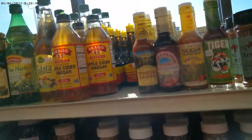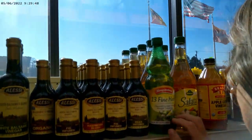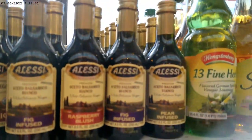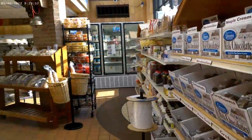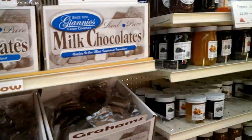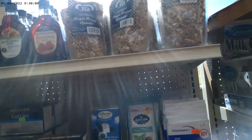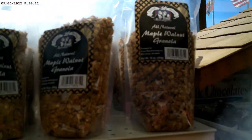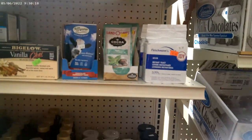Then they got different types of, is that oil or vinegar? Okay. They got big infused raspberry blush, all kinds of different vinegars. Here we got more candy. Yeah, I'm thinking we're gonna have to look better at that stuff. Ooh, maple walnut granola. And they got syrups and pancake mixes.